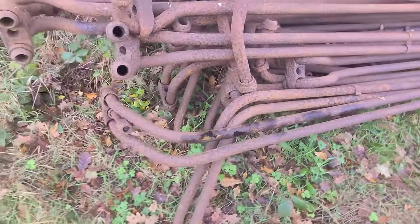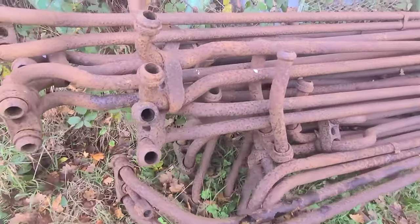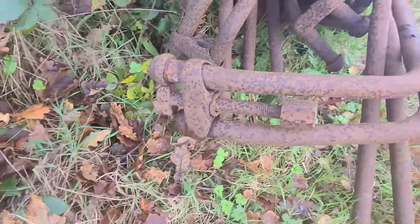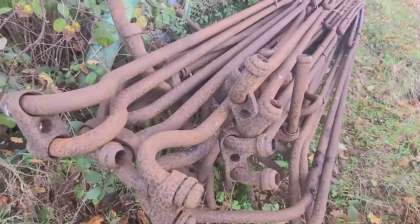It's not just these tubes that we're using to make these components. We've also been using the nut and the bolt that we see there. We'll be cutting those up and making something out of those, which hopefully you'll see in a future video.